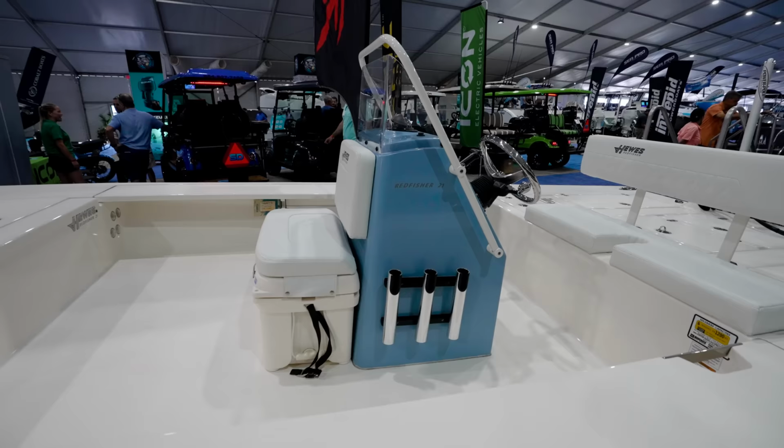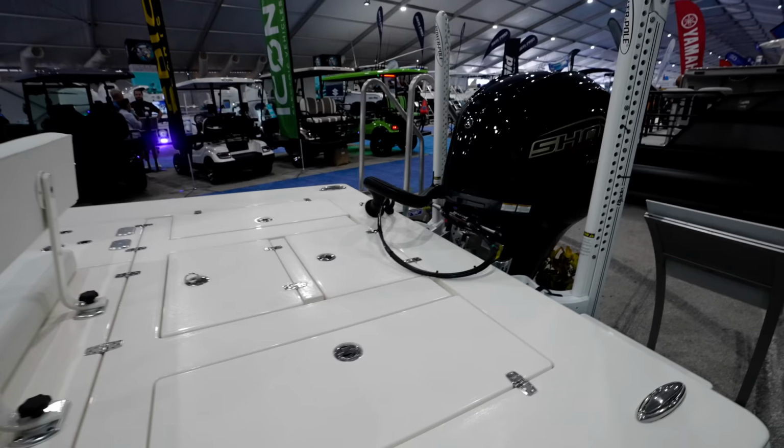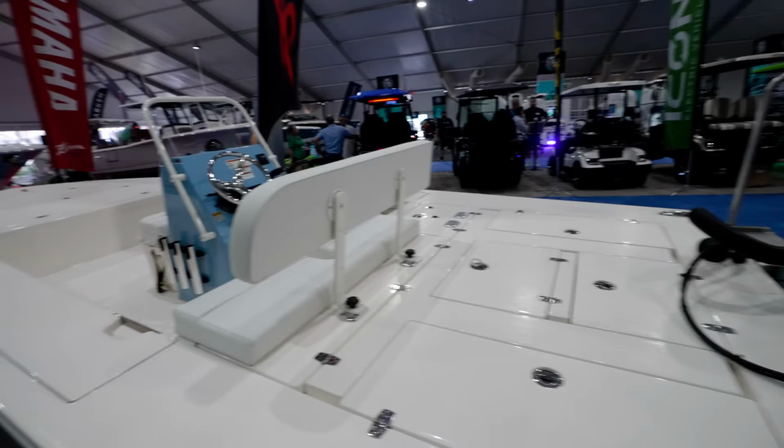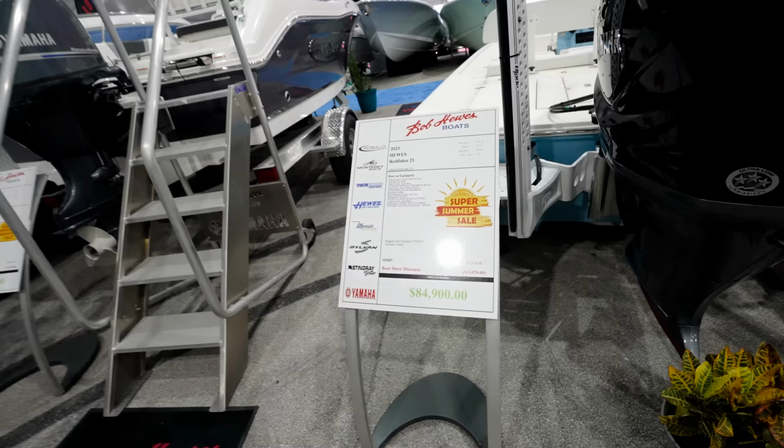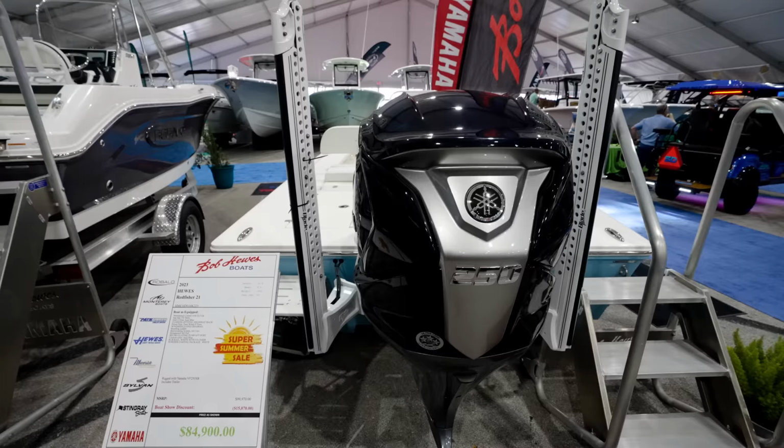This is a nice looking Hughes, dude. Wow, this is a nice looking boat. I like this. Let's see what the price point on something like this is. Oh, look who's there. We got Atlantic Marine. All right, guys, so this is 85K for this Hughes. It's a Red Fisher 2021. The beam is 8.6 with a fuel capacity of 50.